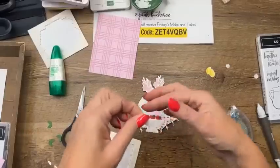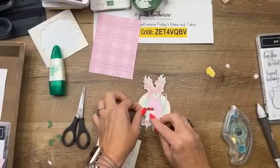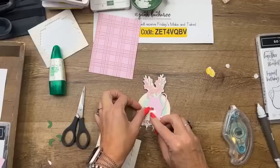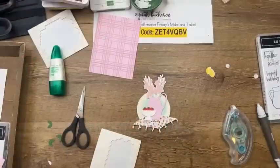Okay. There's a piece of fuzz here. If you have used the new In Color jute trim, it's very fuzzy and there's fuzz everywhere.